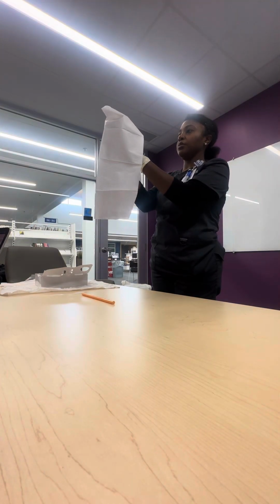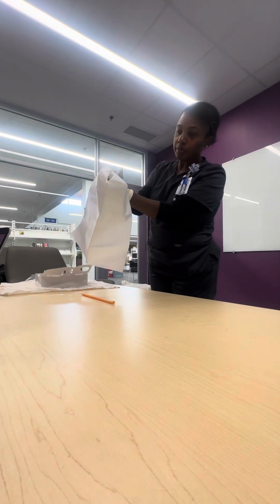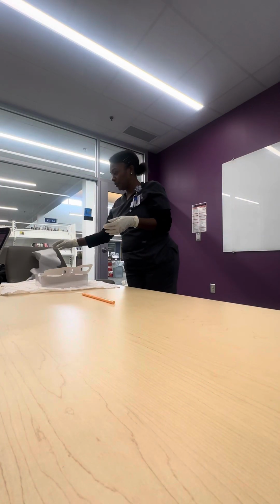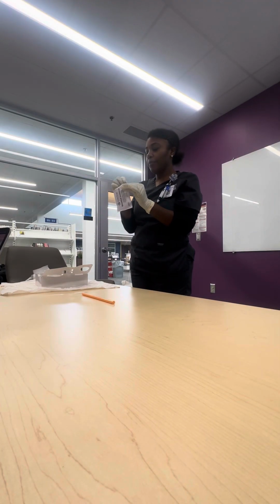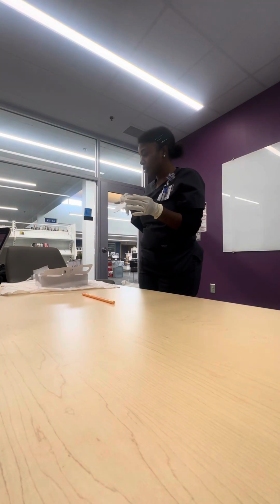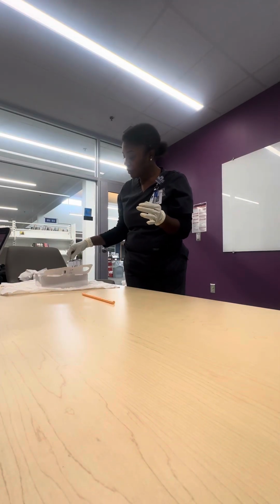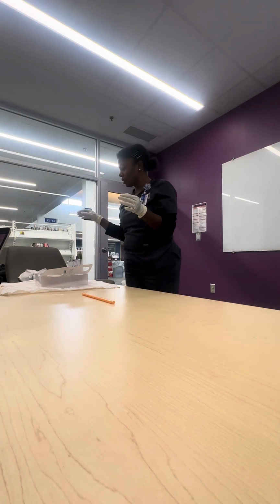I'm gonna fold it like this, making sure it doesn't touch. I'm gonna put it under my patient. I'm gonna open up my swab. I'm gonna toss this. I'm gonna put the jelly on my catheter. I'm gonna toss.